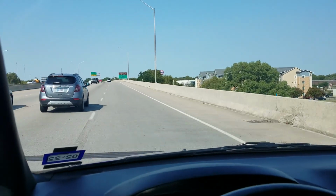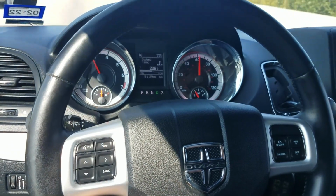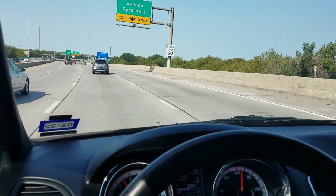We've done our due diligence. We've made sure this van is roadworthy. You can see the steering wheel is nice and straight. It's not shaking back and forth. No unusual vibration or noise.